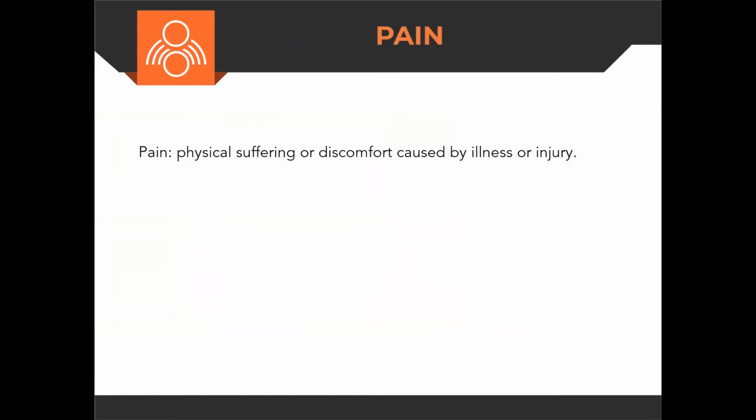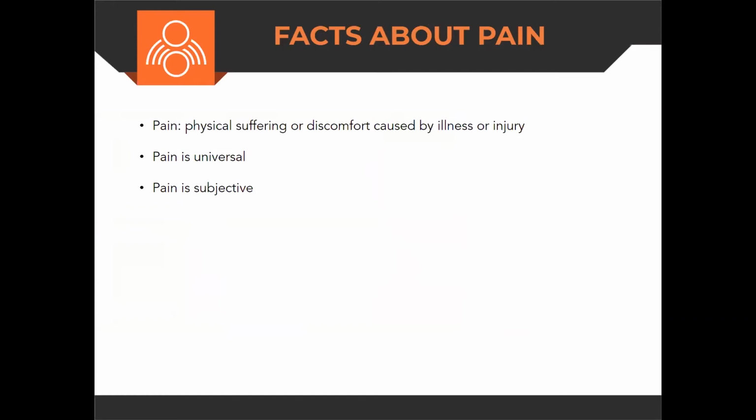And what is pain? Pain is physical suffering or discomfort caused by illness or injury. It's universal and it is subjective. So what's painful for you may not always be considered painful for another person. That's the subjective part. As a caregiver, or any person in the role of care, you have to give credence to that person's level of pain. If they say it's a 10, then yes, to them it's a 10.